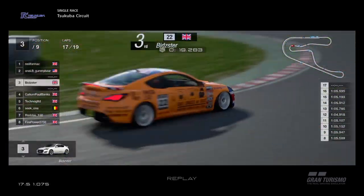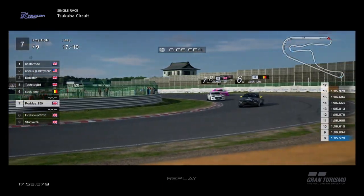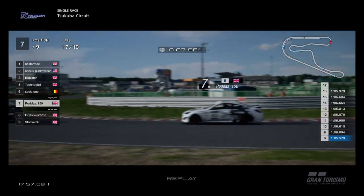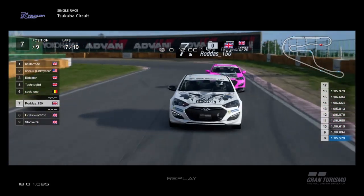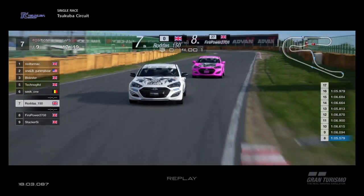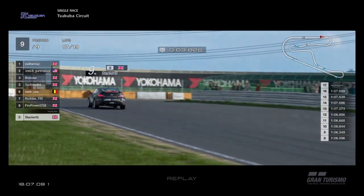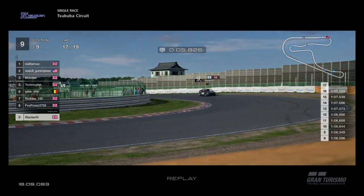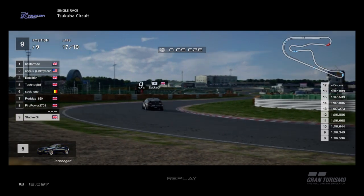And I thought I saw a change of position up front, but no, still Bidzster from Callum. As we look further back, Rodders keeps fending off Firepower and trying to attack Seat 1 in one go. Still some good battles raging on here. Stacker unfortunately at the back due to that spin that we saw earlier, but obviously hopefully he'll have a better race in race 2 and 3. We'll have to see how that goes for him.